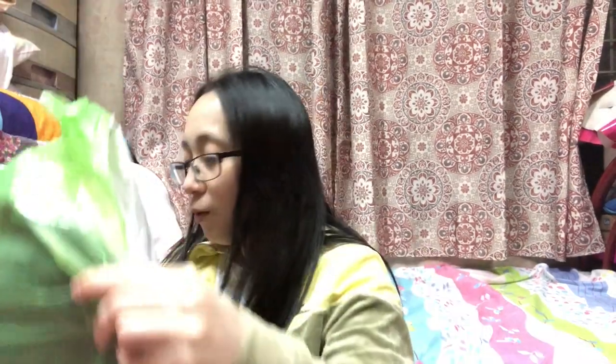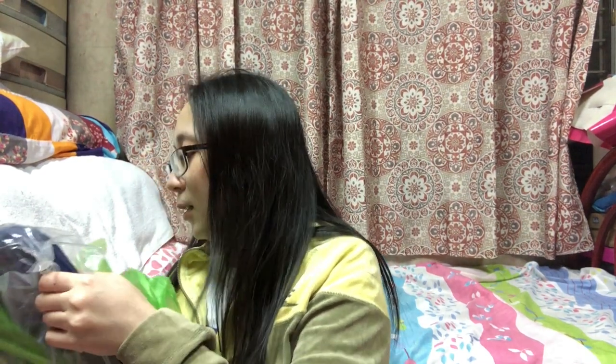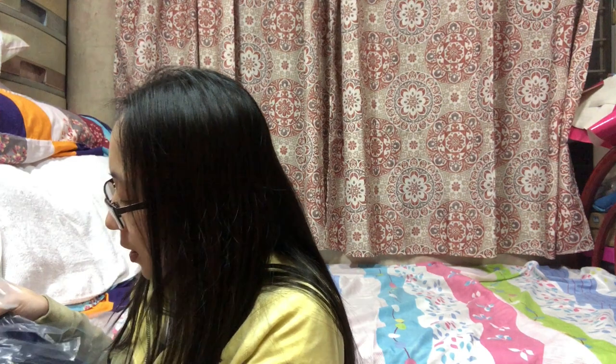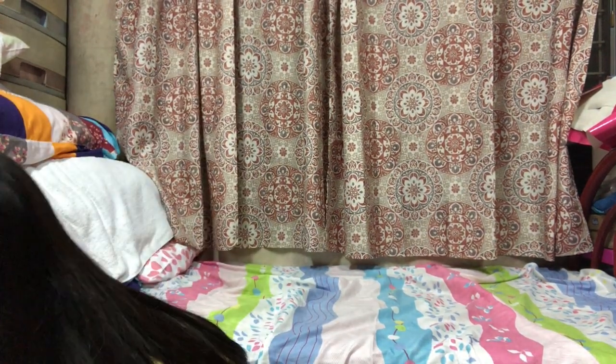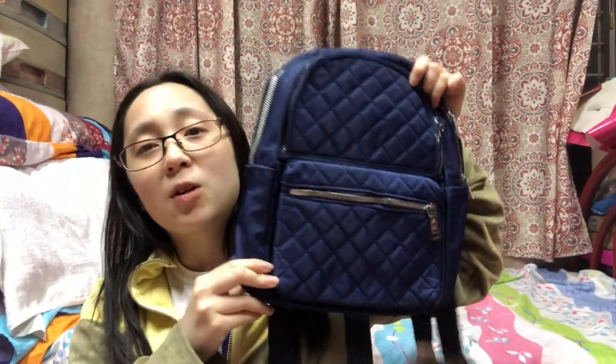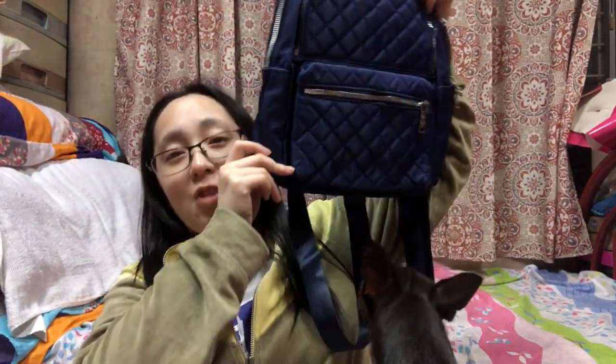Namamaga. First, this is in no particular order. First one is this backpack. I got this from 168. So, this is 450 pesos, pero natawaran ko siya ng 400. So, this is a backpack. And, have zippers here.